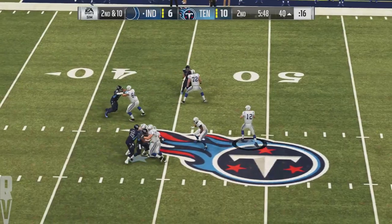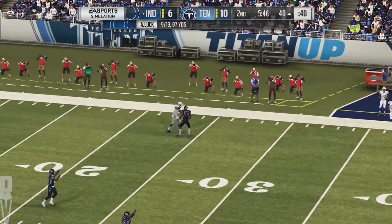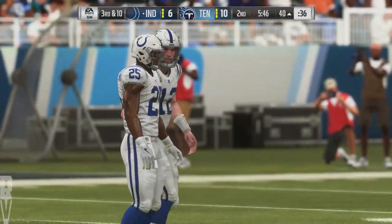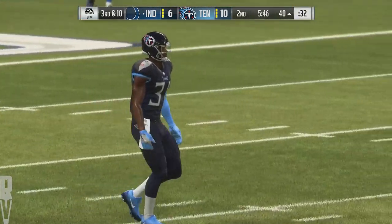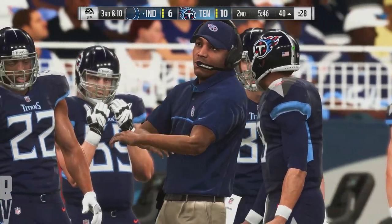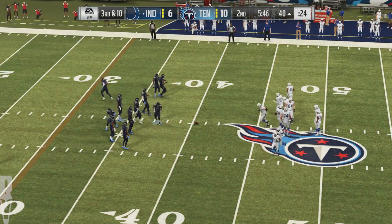Second and 10, Luck again. That is incomplete. It's a tried and true formula, and I don't think it'll change for as long as we play football. If someone's trying to throw the ball and you can put pressure on them and make it tough, that's only going to help your defense. Yeah, he's been hurried. He got rid of it before taking the hit, but incomplete.